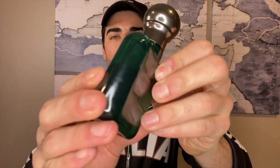Let's take a look at the distribution. Pretty decent. And on the bottom, you have your sticker. And on the back, you don't have much going on at all. So pretty recognizable presentation when you compare it to other Polo fragrances. Nothing stands out aside from the change in color from green and gold to green and silver.